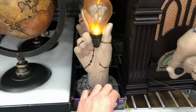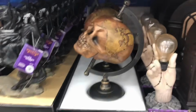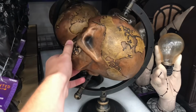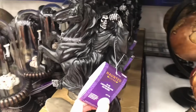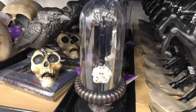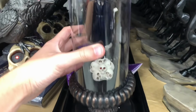So much Wednesday merchandise. We got this little light, flickers and makes sounds. Pretty cool. Take a look at this big skull globe. That's actually a pretty cool concept there. Got all the countries. Take a look. Here we got this really cool skeleton on a horse. The lantern just lights up there. We got a creepy girl. Does this do anything? No, this is just like a static sort of thing.